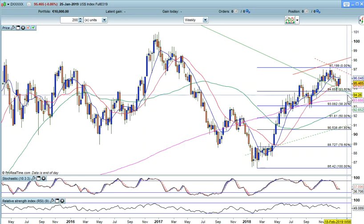By the end of the week, I would expect it to have come down to test this area here, which is around about, as I've said to you, the 94.65. Now let's take a look at the daily.